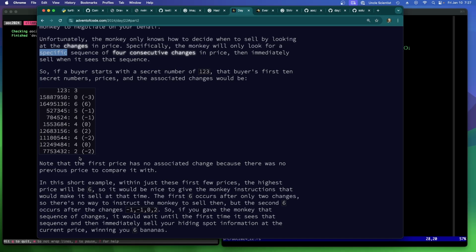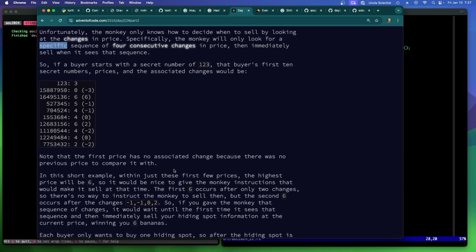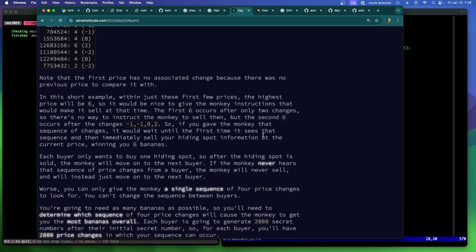Note that the first price has no associated change because there is no previous price to compare it with. In this short example, with just these first few prices, the highest price will be 6. So that would be nice to give a monkey instruction that would make it sell at that time. The first 6 occurs after only 2 changes, so there's no way to instruct the monkey to sell then. But the second 6 occurs after these changes. So if you give the monkey that sequence of changes, it would wait until the first time it sees that sequence and immediately sell your hiding spot information at the current price, winning you 6 bananas.